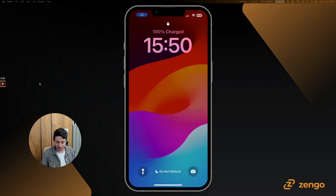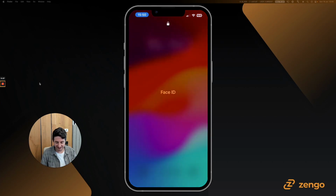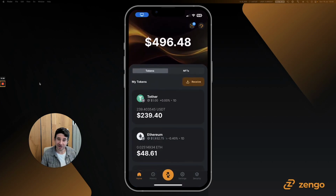Oh, I just locked it. But good thing is, I actually know the passcode. I think I know it. It's 42699. Let's see if I'm right. 699. Haha, there we go. Okay, and I'm back into Zengo.